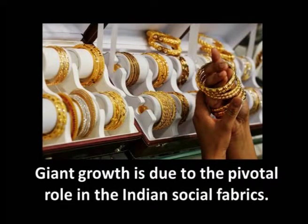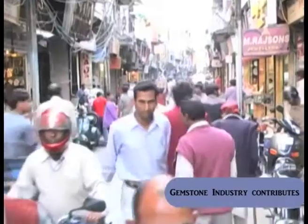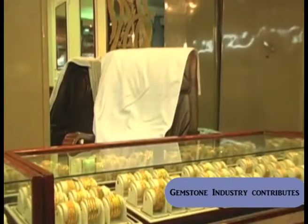The reason for its giant growth is that it has a pivotal role to play in the Indian social fabric. In addition, India is the largest diamond cutting and polishing center in the globe. Out of 10 diamonds sold globally, 9 of them are cut and polished in our country. The industry is intensified in Maharashtra and Gujarat, with Mumbai and Surat as the diamond cutting and polishing centers in both the states respectively. The gemstone industry contributes approximately 15% to the annual growth of our country.